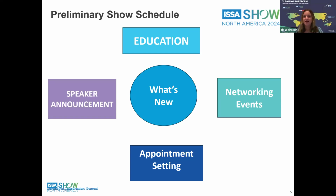The next thing on there is, we will be launching a new feature within your digital listing, and everyone will have access to it. Everyone will have access to appointment setting. So what that means is that an attendee is going to create their ISSA show planner. They're going to go into the list of exhibitors. They're going to be able to go in, and if you activate it within the Exhibitor Resource Center, then they can request to schedule an appointment with you.